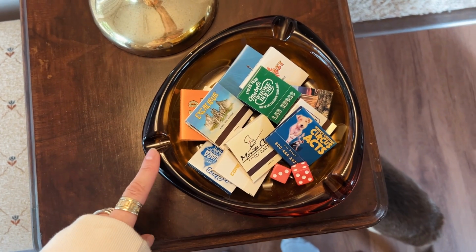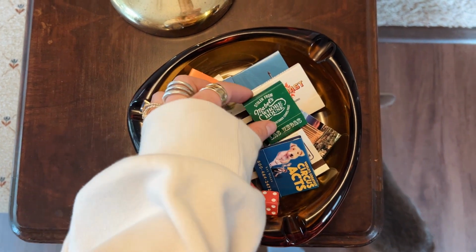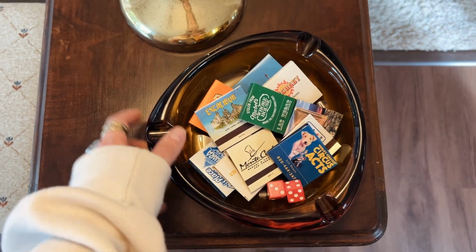This is the housewarming present that I got for my friends at the thrift store. Just a bunch of old Vegas matchbooks. They're pretty cool. And then this amber glass cigar ashtray.